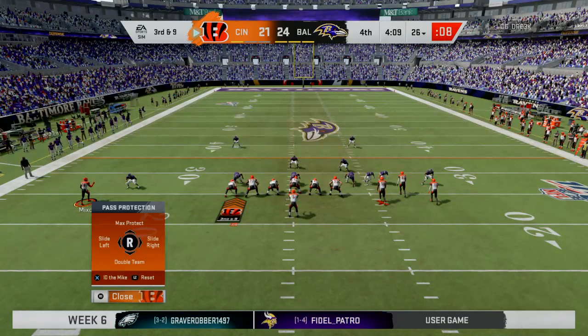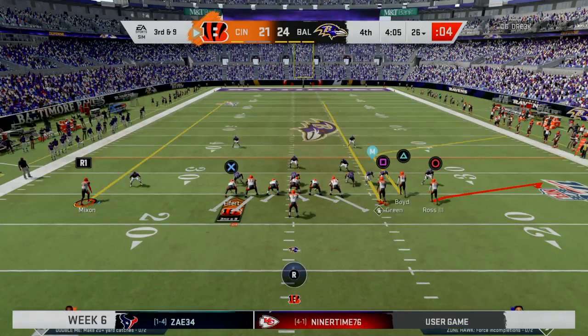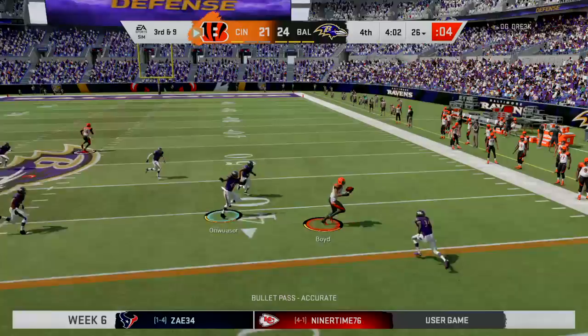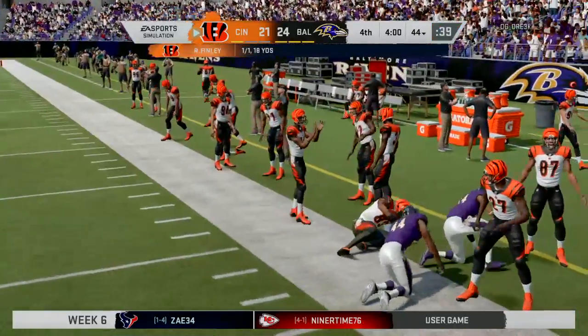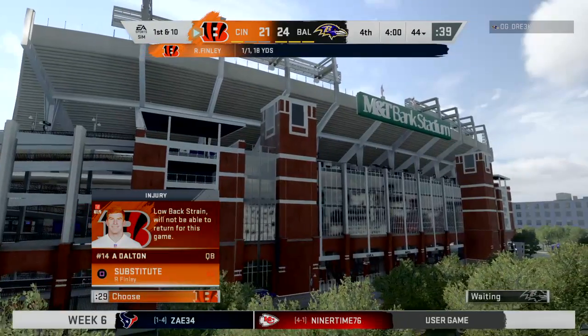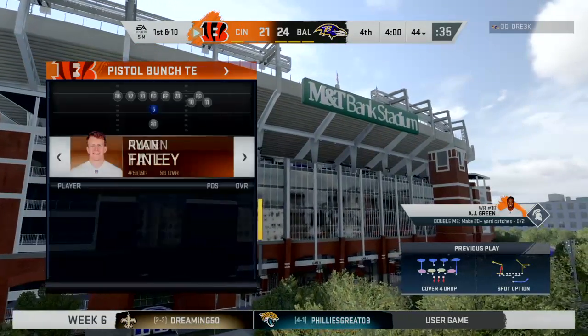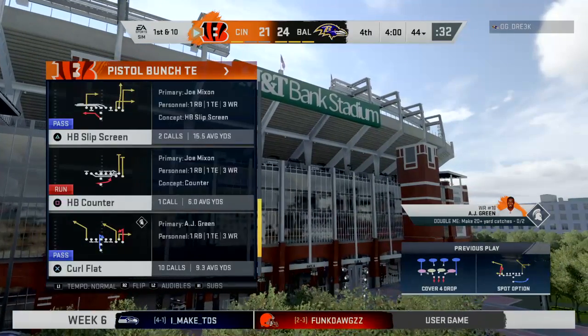There. Check 24, check 24. Hey, Sam up. Now it's the backup Finley. He gets this one to Boyd. 18 yards on that one, and the Bengals are moving. 1st down. Complete to Tyler Boyd. A gain of 18 on the play. And the Bengals 1st down.